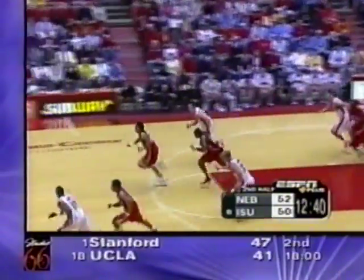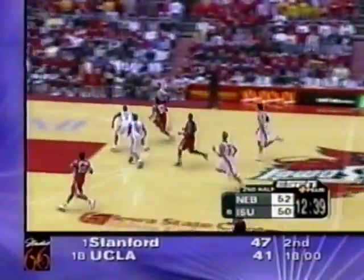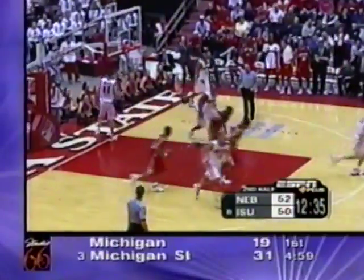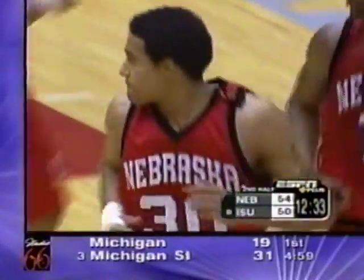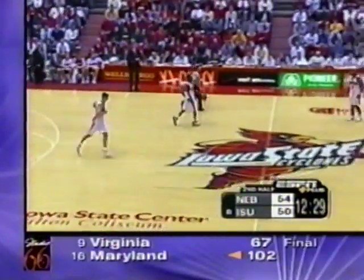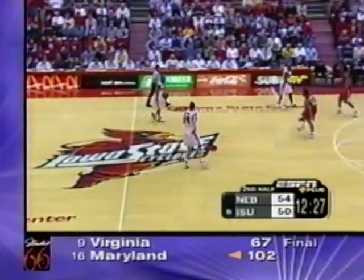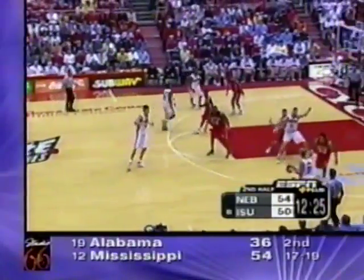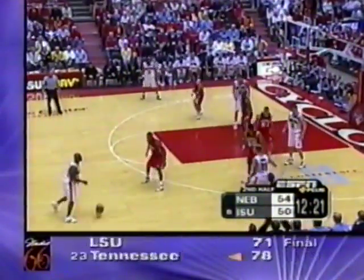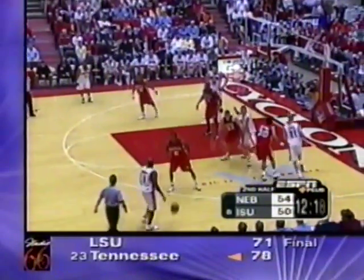Kantrail Horton. Now the Cyclones 3 for 13. Belcher going to try the run at Horton. The shot good. Cookie Belcher now taking over for the Huskers. He has 4 in this half, 13 in the game. Well, Fred, ever since Nebraska had made their move at about the 6-minute mark of the first half, they haven't allowed Iowa State to get even with them, or they haven't given up their lead. Iowa State hasn't really been able to catch them to get ahead on that scoreboard.